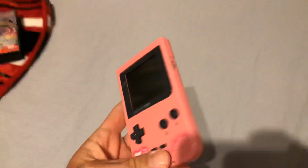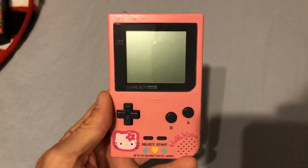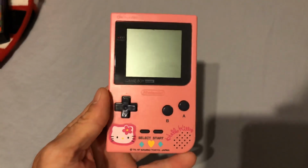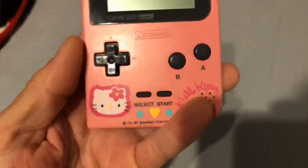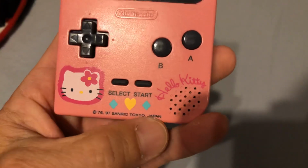Alright, so another thing I was really excited to get is this Hello Kitty Game Boy Pocket. This is a limited edition from Japan. These are not stickers. These are actually on the case from Tokyo, Japan.